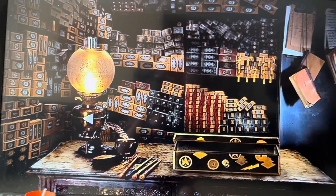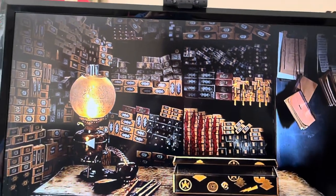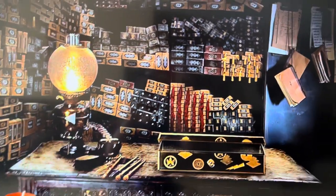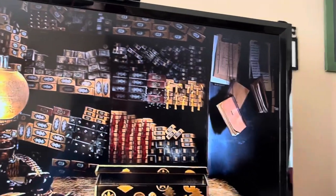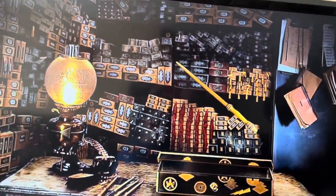Let's see if we can find a match. The video looks kind of shaky. I'm having a hard time holding the phone. It takes like three wands before it actually gives you a wand.